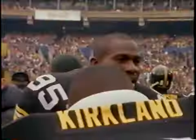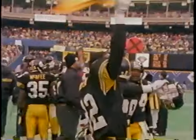O'Donnell takes the snap off the long count, looking for the end zone. The pass is caught for the touchdown, and the Steelers punch it in. Listen to this crowd. What a great moment at Three Rivers Stadium. Maybe this year, the Super Bowl dream will come true.